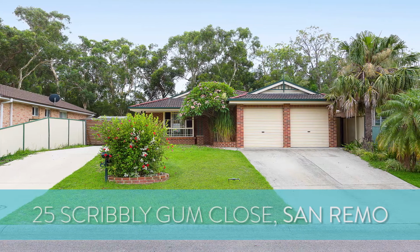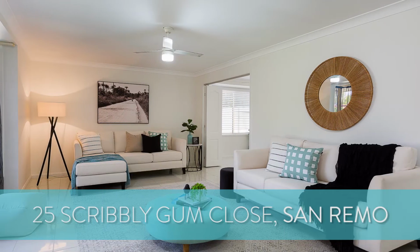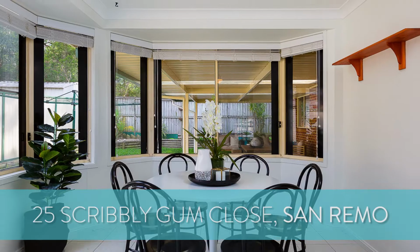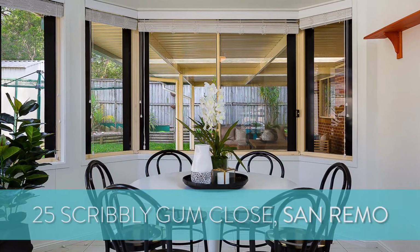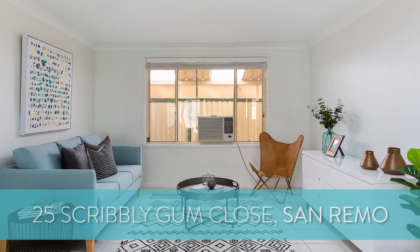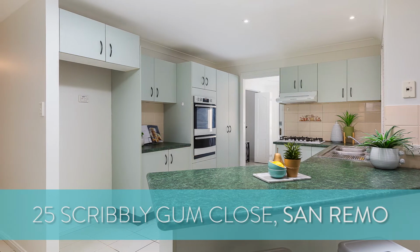Gives me great pleasure to bring you number 25 Scribbly Gum Close at San Remo. This is a 4-bedroom, 2-bathroom, 2-car garage property. It's situated in a quiet cul-de-sac position. It's an easy walk to schools, both high school and primary school, as well as the local shopping centre. We're using the auction method on this one and it's kicking off with a price guide of $460,000, so we hope to see you at the open house there, open at 10 to 10:30 on Saturdays.